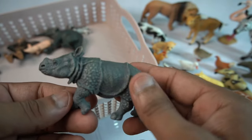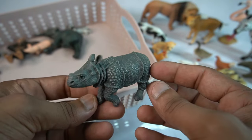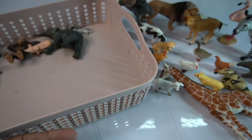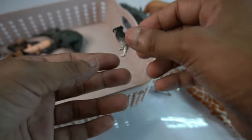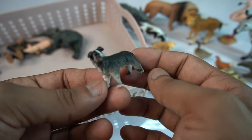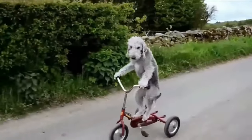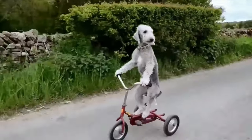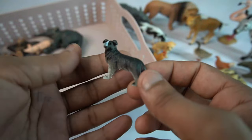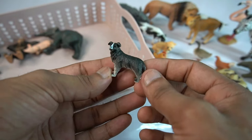Dangerous, beautiful figure, guys, rhinoceros, design is so nice figure, rhinoceros. So that's this one, and guys, next figure, guys, dog, beautiful look, guys, dog, amazing look, wow. Wow, high quality, beautiful designing figure, guys, dog.